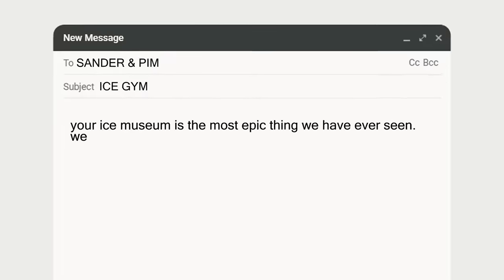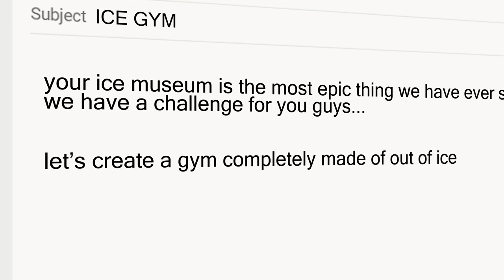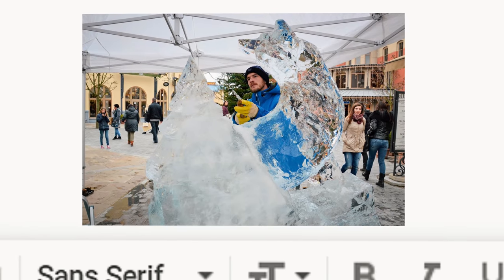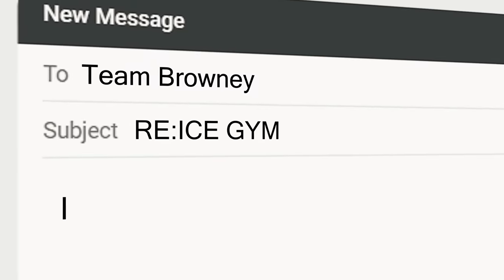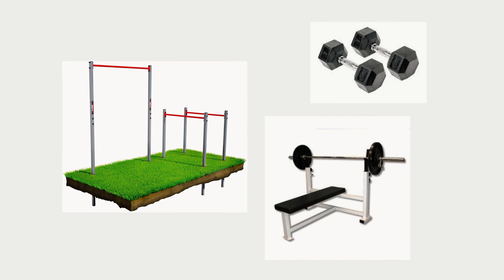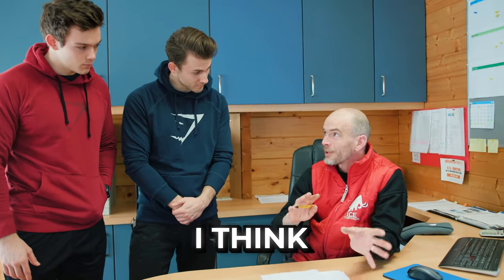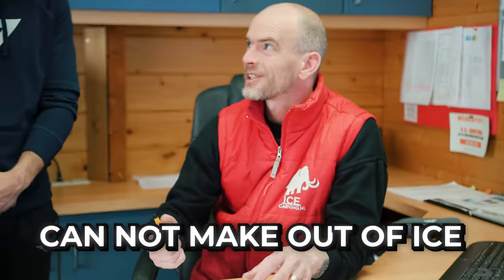So as I mentioned in the beginning, we challenged them. Obviously the challenge is creating a gym out of ice. In Sander's 20 years of ice carving, he had never made anything workout related, and they accepted the challenge. So I sent them these pictures of equipment and asked if it would even be possible to make a gym with equipment like this. And there are some things I think we cannot make out of ice.